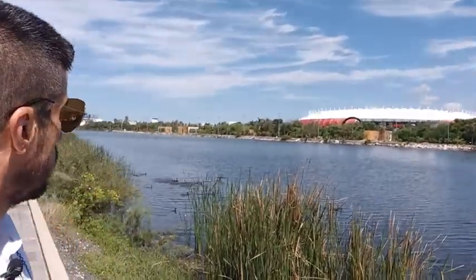We estimate about 20 developments being built in the boardwalk right now. Look, there is another one on the other side. A lot still going on, and we are very happy to show you. Wow. See the cormorants?